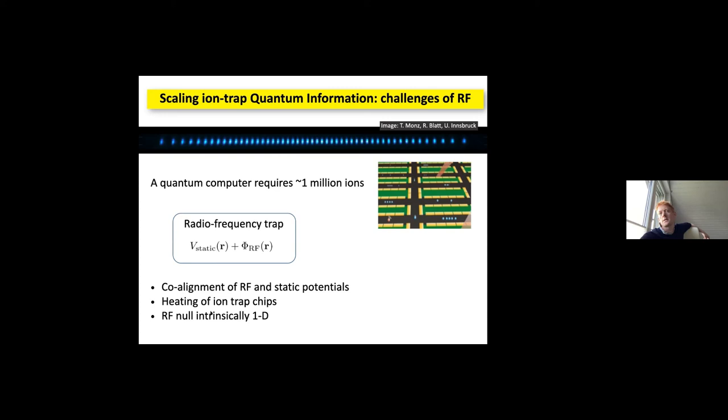One of the other things that's intrinsic to Laplace's equation is that the zero of the RF potential is intrinsically a one-dimensional thing. And what you see is that I break that in this chip structure because I have these two-dimensional junctions. Actually, those are quite troublesome in trying to scale up ion trap quantum computing, right? How to deal with the fact that you will have to have large driven RF motion going through junction structures.